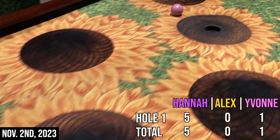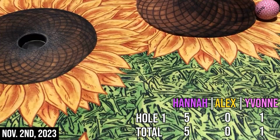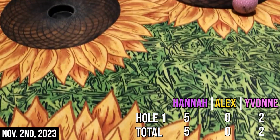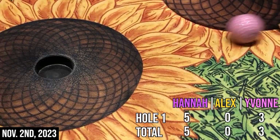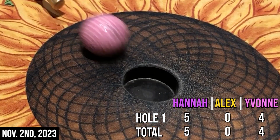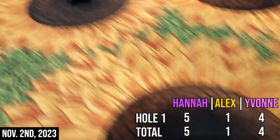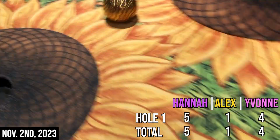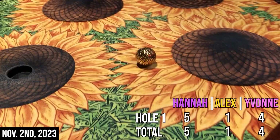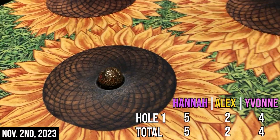Yvonne's then going next. She's pink and nearly makes it into the hole, but then ends up in a very tough position having to go around the sunflower head. So she gives it a gentle little tap, but then misses the hole, rolls almost back into it, and is able to finish this out with 4. I started out with a very powerful shot, almost too powerful, but it did get me pretty close to the hole, and I then ended up lining up my shot and nailing it in 2.